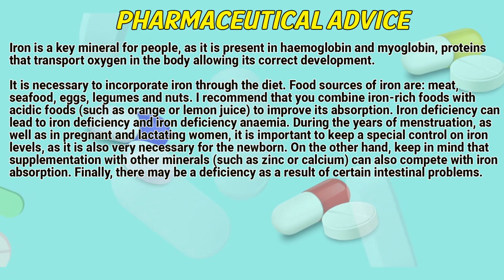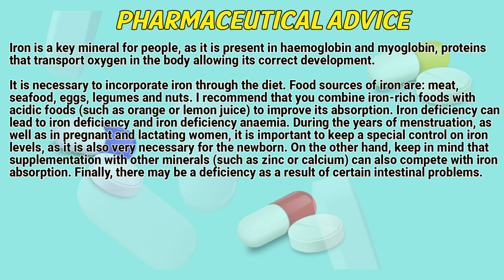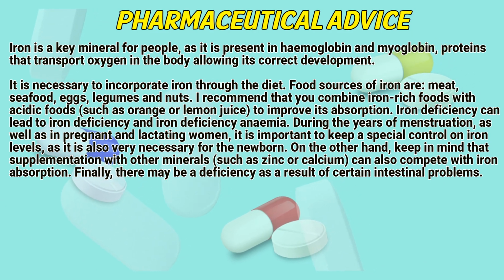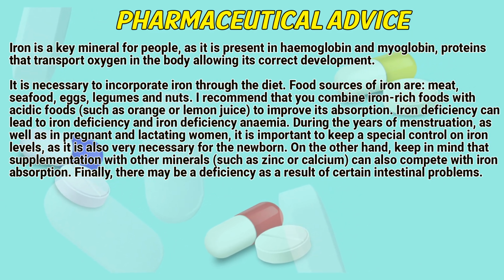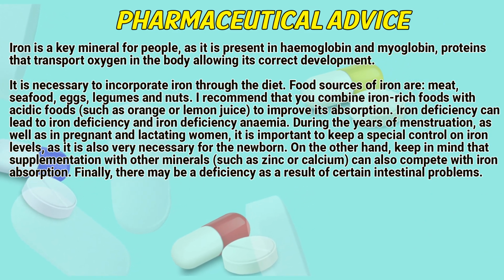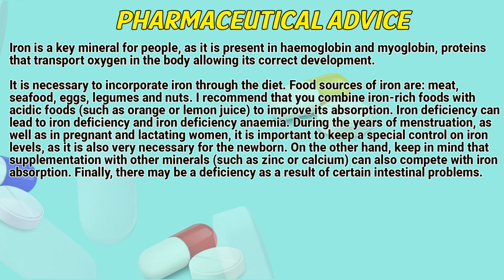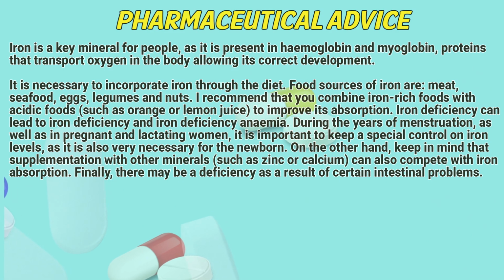Iron deficiency can lead to iron deficiency anemia. During the years of menstruation, as well as in pregnant and lactating women, it is important to keep a special control of iron levels, as it is also very necessary for the newborn. On the other hand, keep in mind that supplementation with other minerals such as zinc or calcium can also compete with iron absorption. Finally, there may be a deficiency as a result of certain intestinal problems.